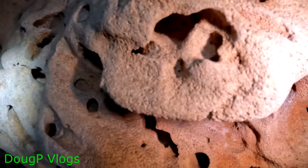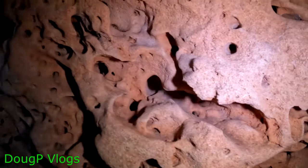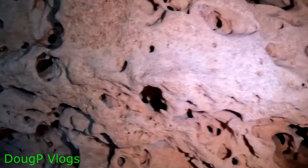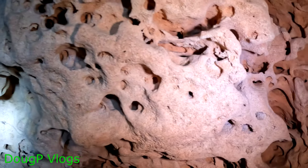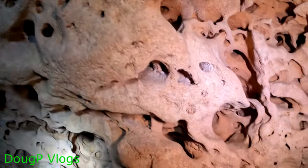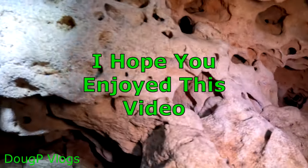Sí. Look at these rocks. Our guide says that this cave actually used to be underwater millions of years ago. I don't know. You know something about rocks? Let me know in the comments. But they're all full of holes. It almost looks like something from the sea.